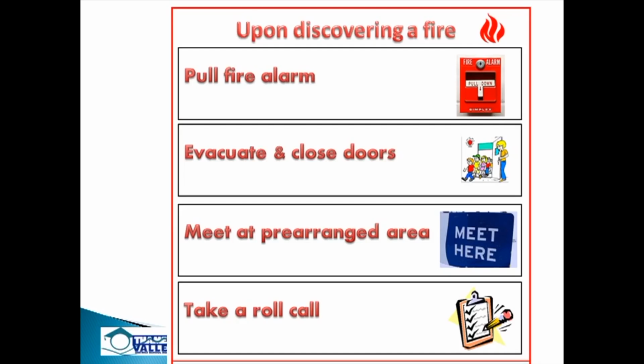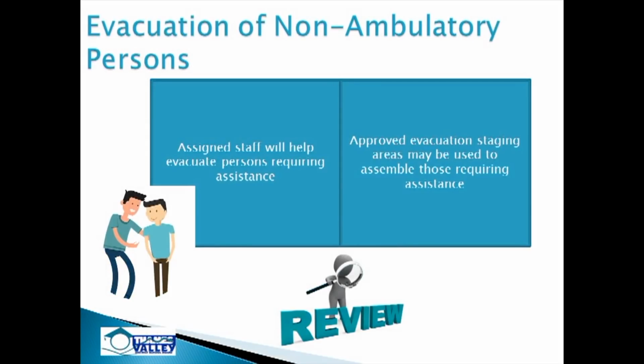Evacuation is not required. Special emergency procedures, including provisions for evacuating persons requiring assistance, shall be prepared, approved, and implemented in case of fire. Assigned staff shall be available on notification of a fire emergency to fulfill their obligation to evacuate persons requiring assistance in case of fire. Persons requiring assistance to evacuate are not to be placed or staged in classrooms to await rescue by firefighters. Approved evacuation staging areas may be utilized to assemble persons requiring assistance while preparing for evacuation.